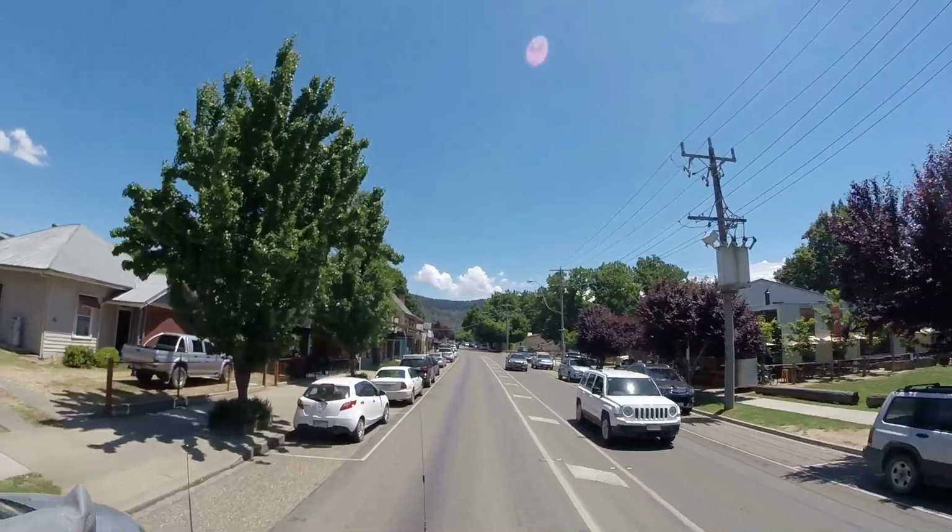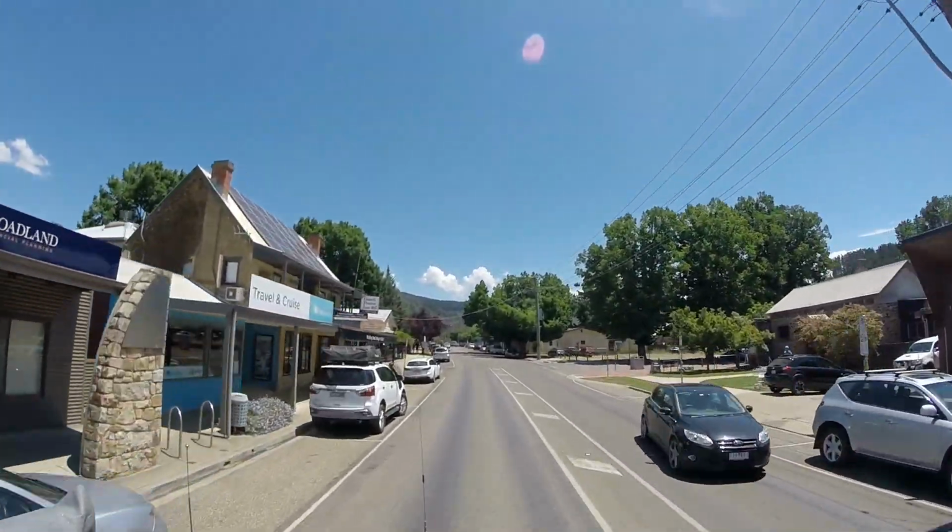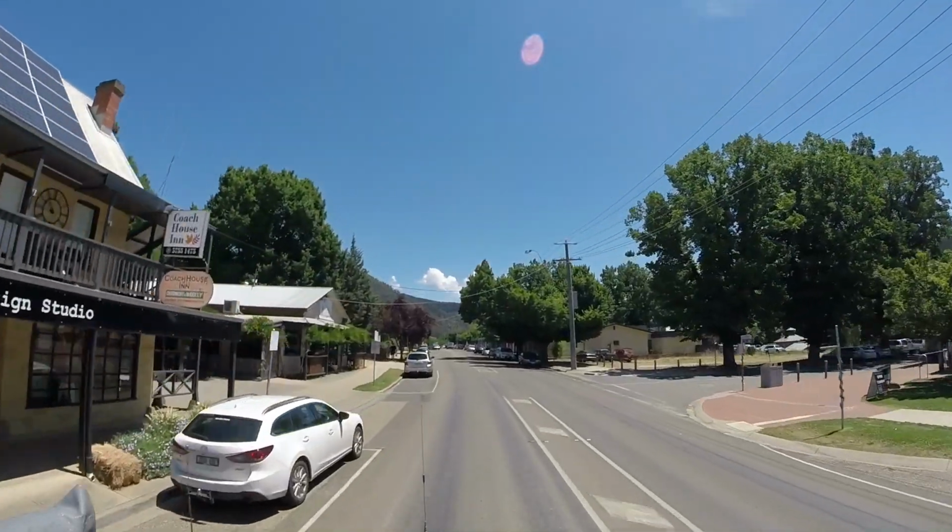While staying in Bride, which is on the Great Alpine Road, we visited the three lookouts which provide a great view over the town and the Owens Valley. This is a trip to the first one called the Huggins Lookout.